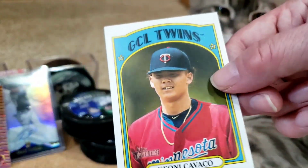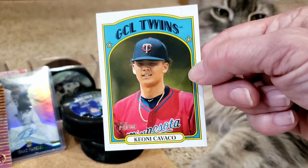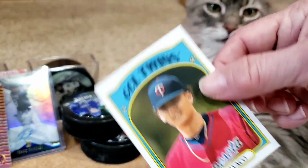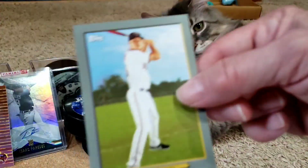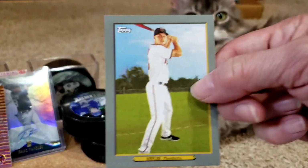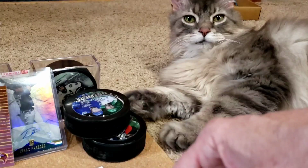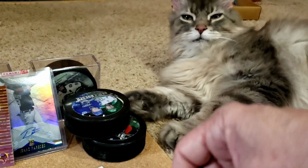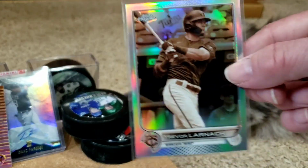Kione Cavaco. I don't know much about this guy. I think we have not seen him up yet. Yeah, he is still in the minor leagues, so we will see. Here's a turkey red. I think this is turkey red. Kepler. Cool. Diamond King, Kirby Puckett. Oh, this is a sepia.